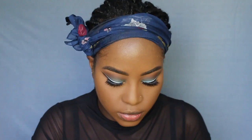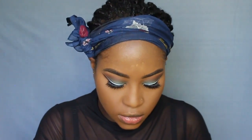And there goes the color issue I'm having again. I don't know why my lighting just keeps changing color, or the camera, I don't know which one it is, but I gotta figure it out.